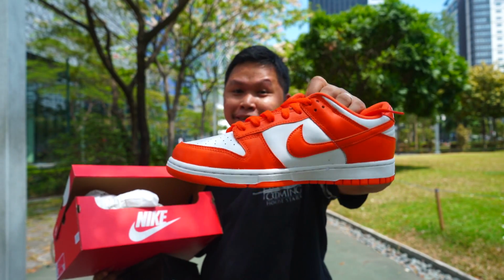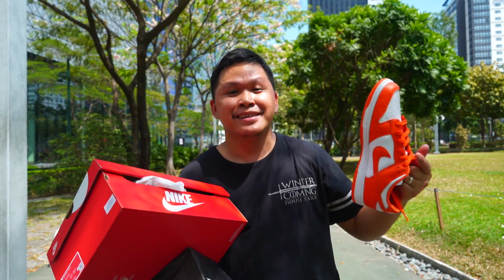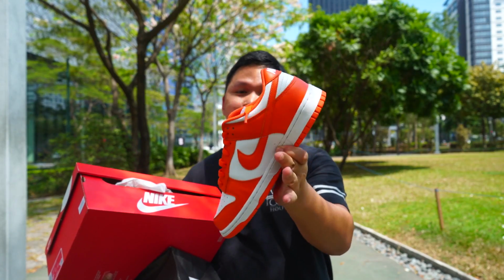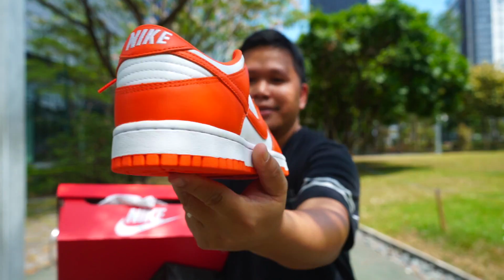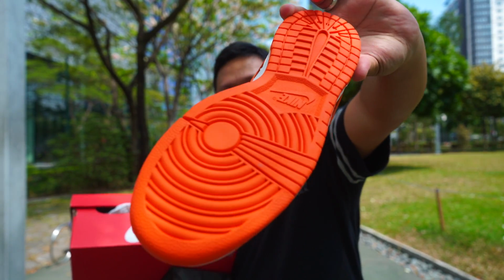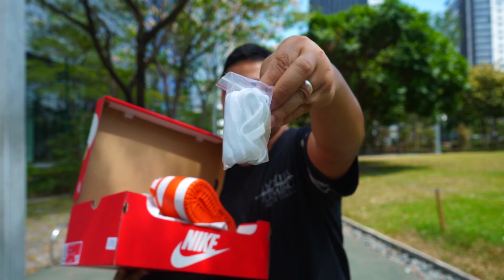The overall quality is great. I want to give a shout out to Sir Philip for selling me his pair. Size 9.5. My regular size is size 9 when it comes to Nike, so hopefully the fitting is not bad. This is my first time to use this model, so yes, it looks great. The quality, soft leather, look at that, orange outsole. It has a free white lace, so there you go.